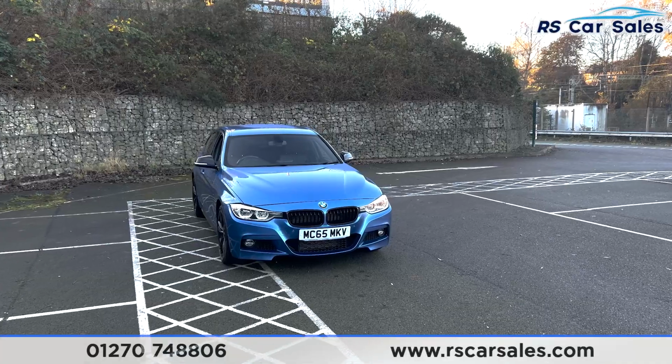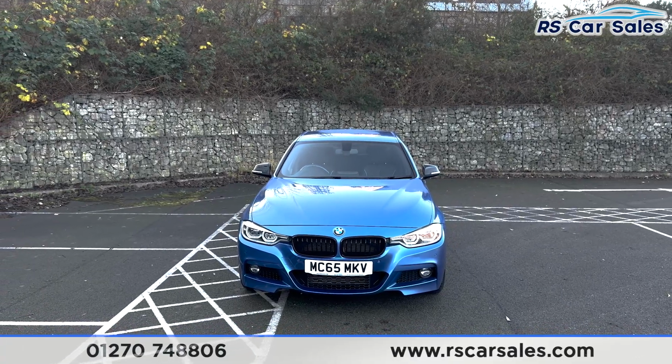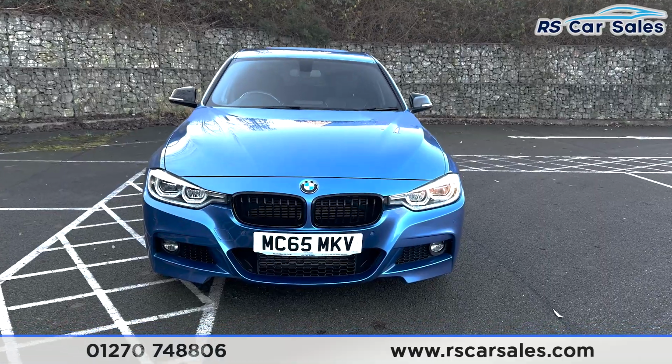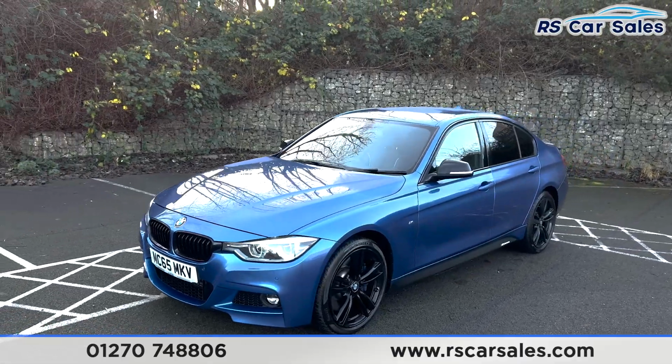Here we have this 65 plate BMW 335D XDRIVE M Sport. It comes with £9,000 worth of factory extras, all of which are listed on our website. We've got the LED headlights with the black kidney grille in the centre. We've also got front and rear parking sensors with an in-car display for that.